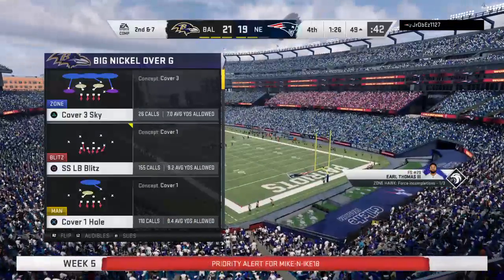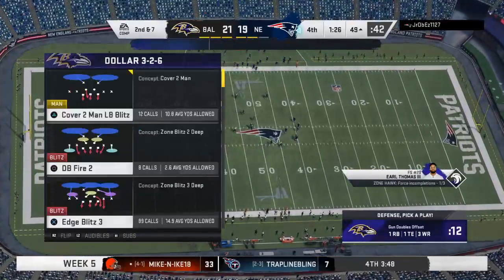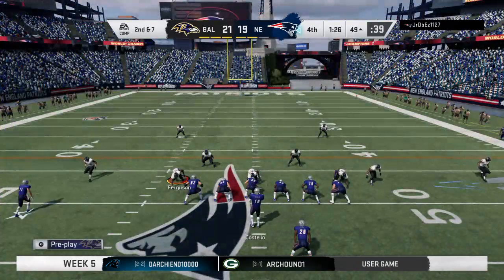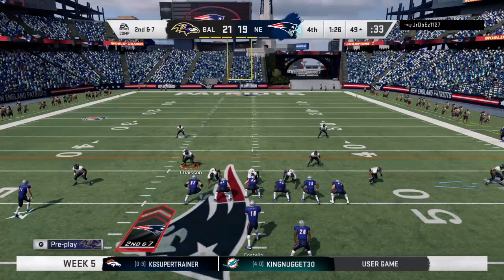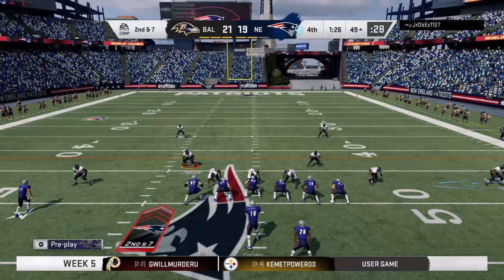Now the Patriots going to use one of their timeouts as they'll talk things over prior to this upcoming second down play. That first down completion only netted him 3. 2nd and 7. Check the backer, check the backer.